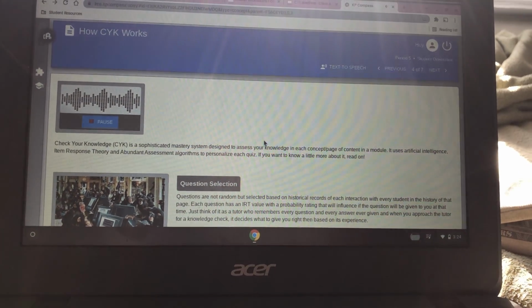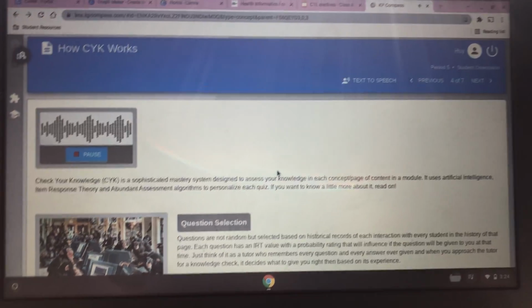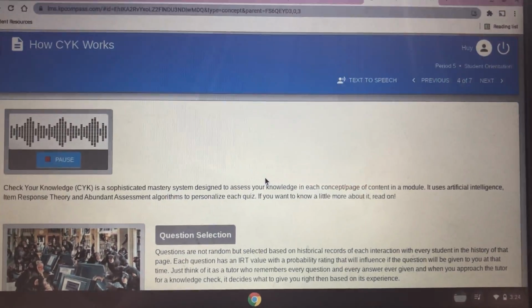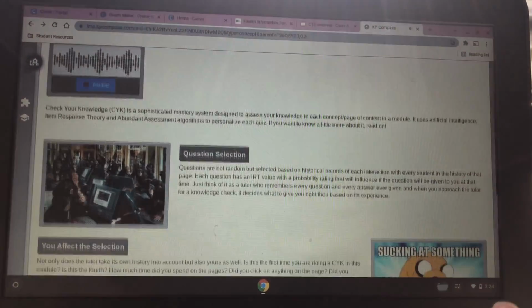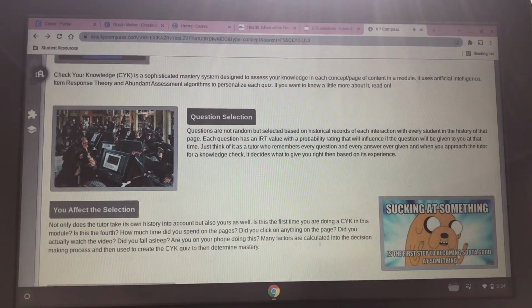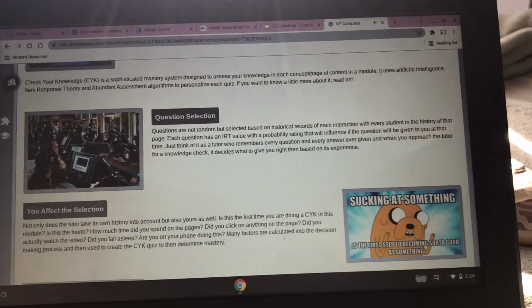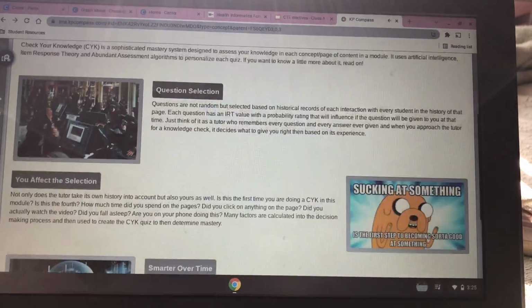Check your knowledge. CYK is a sophisticated mastery system designed to assess your knowledge in each concept page of content in a module. It uses artificial intelligence, item response theory, and adaptive assessment algorithms to personalize each quiz. If you want to know a little more about it, read on.